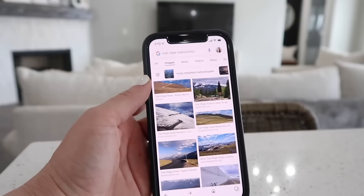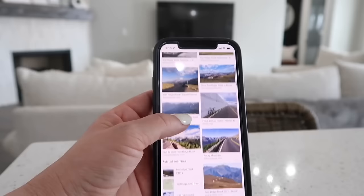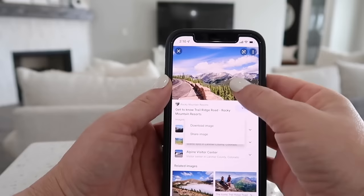Okay, so you could totally take your own photo. It's just we're not going there for a few months and I wanna get it hung up. So you can just Google wherever you're going or whatever kind of photo you like and then click on it. On my phone, if I just hold the photo down, it comes up download image. And so it just saves it to my camera roll.